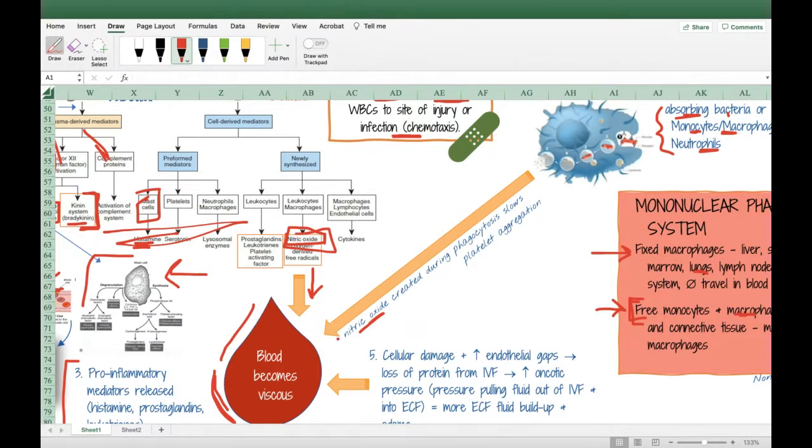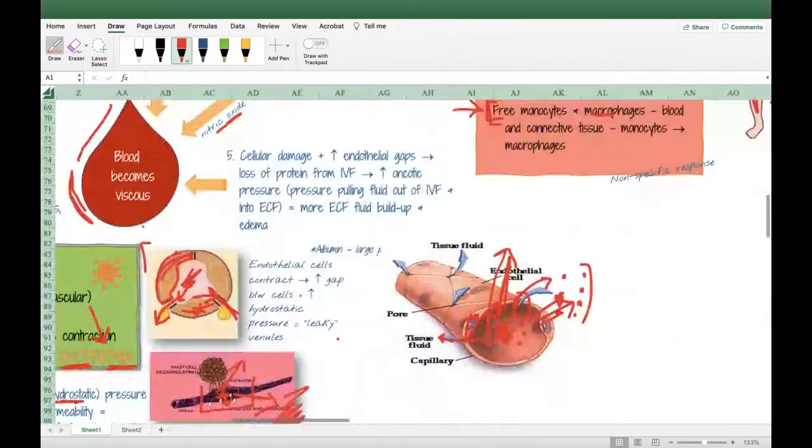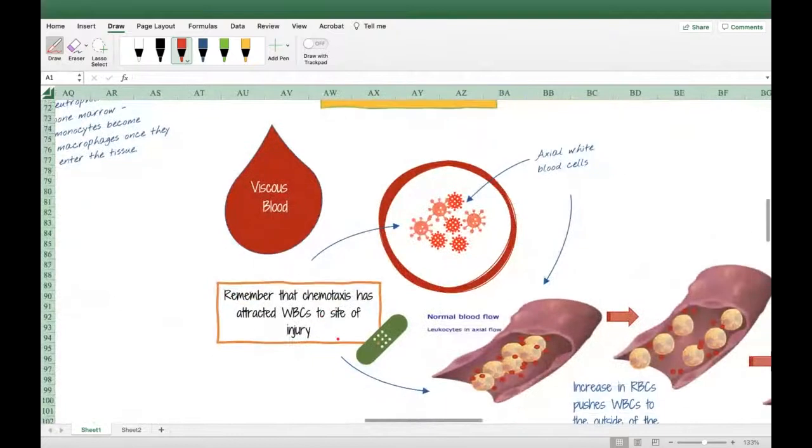So when you see nitric oxide come up, sorry guys, I know I have a better spot here. We talk about nitric oxide.